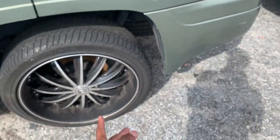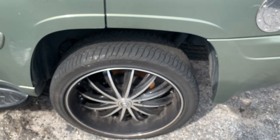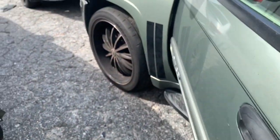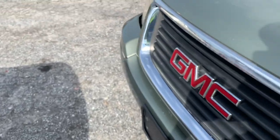We got a flat tire. It needs a whole new tire. They put the little black stripes. They need like probably a couple of tires.